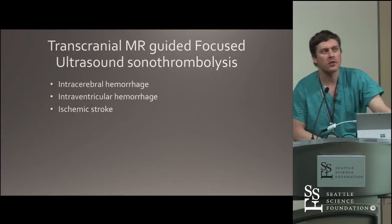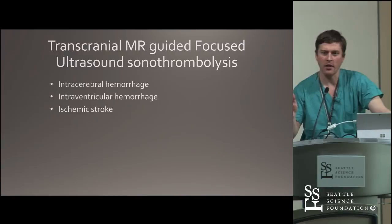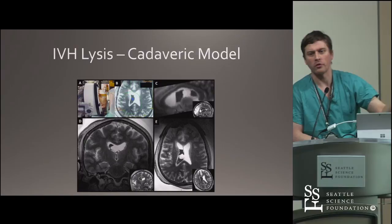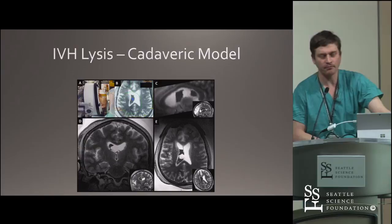Interestingly, one of the other things that we can do using this cavitation technique for focused ultrasound is sonothrombolysis. By agitating blood clots with ultrasound, it's kind of like just hitting them gently, they can dissolve. So what we found is that when we created a model of intracerebral hemorrhage in cadavers, you can see there's a sort of a marble that's one shot from a 30-second sonication for intraventricular hemorrhage. So we can, with exquisite accuracy, basically shoot a hole in blood clots.